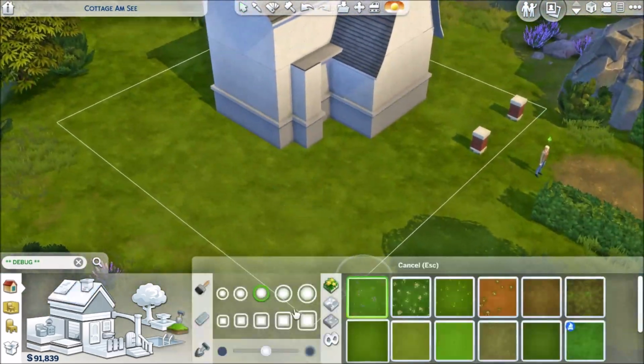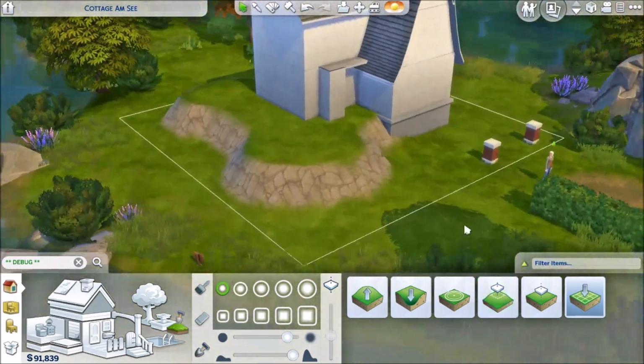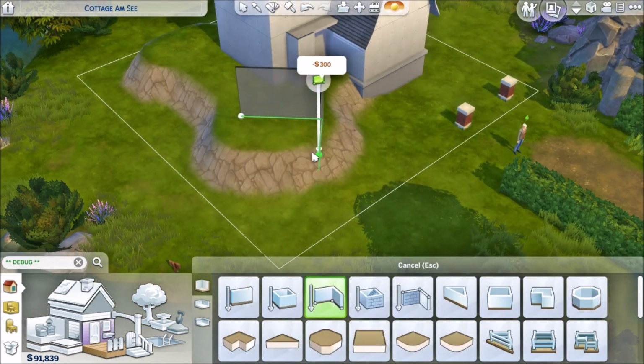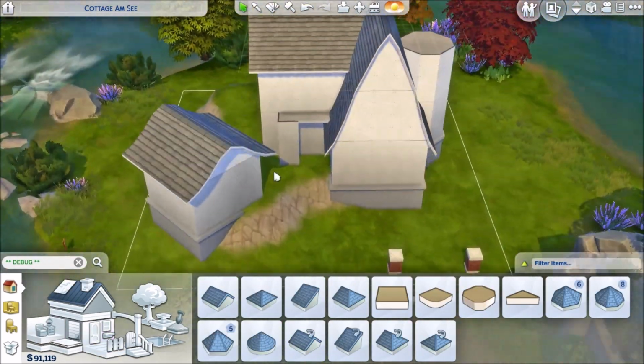So I thought I would build a nice little autumnal family house. It's been a while since I've done an autumn themed build, and I thought, you know what? It's time, honey, and I'm glad it's here. This is my favorite season of the year.